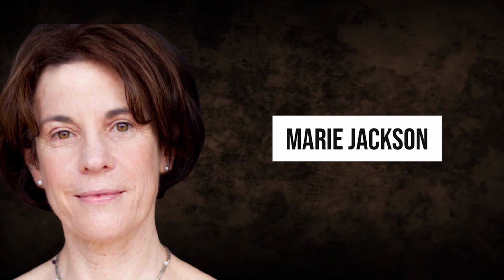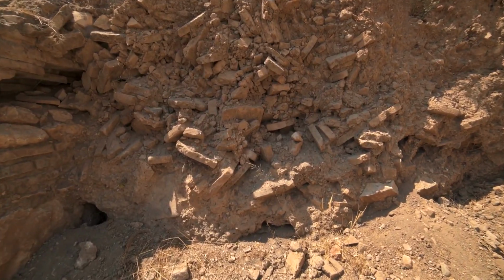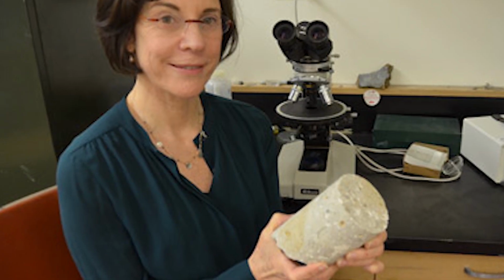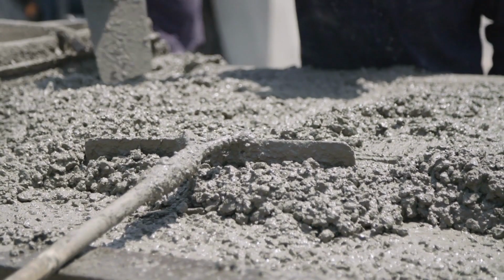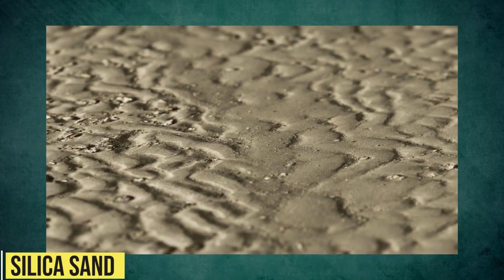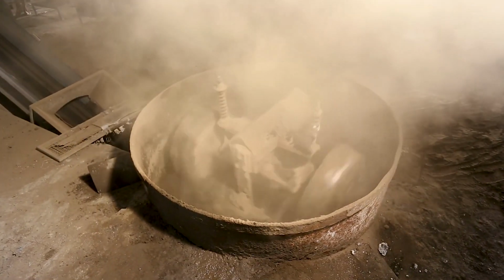Researchers led by geologist Murray Jackson from University of Utah have been chipping away at the mysteries of Roman concrete for several years now, and they finally mapped its crystalline structure, figuring out precisely how this ancient material solidifies over time. For reference, the modern concrete is typically made with Portland cement, which is a mixture of silica sand, limestone, clay, chalk, and several other ingredients that are melted together at blistering temperatures.